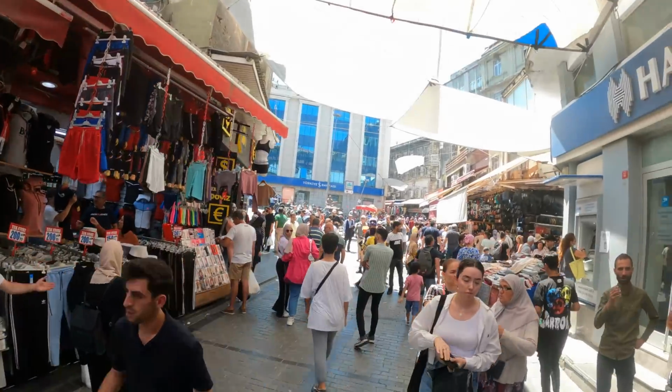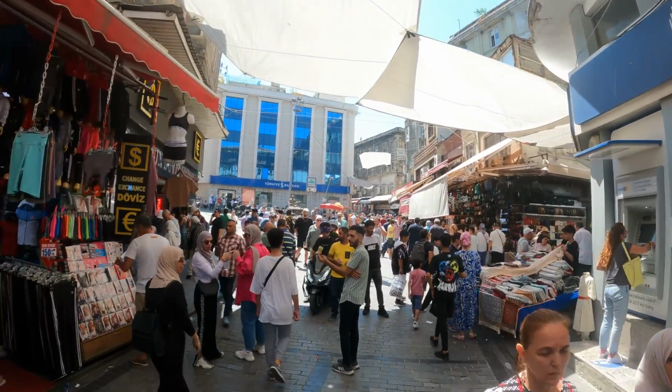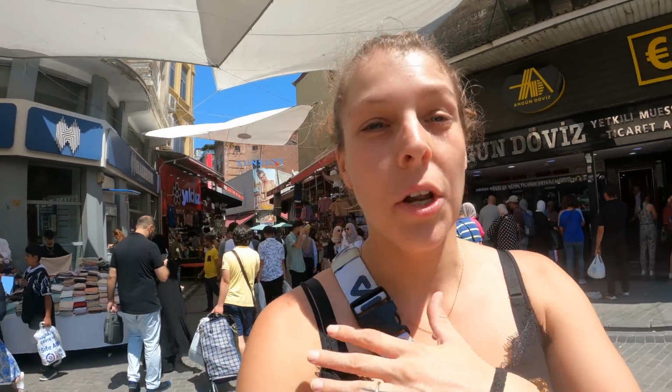The entire area around the Spice Bazaar and the Grand Bazaar is just a big market. So no matter what it is you're looking for, if you come to Istanbul, if it's handbags, if it's spices, if it's groceries even, or dresses, wedding dresses, I saw wedding dresses, suitcases, everything, you can for sure find it here.